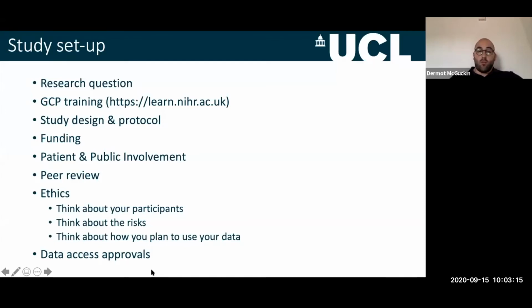So developing my study, there were lots of people that I drew in who helped shape it. But you can also submit your protocol to a committee within UCL who will look at its merits, its methods, its feasibility, and give you feedback on that.